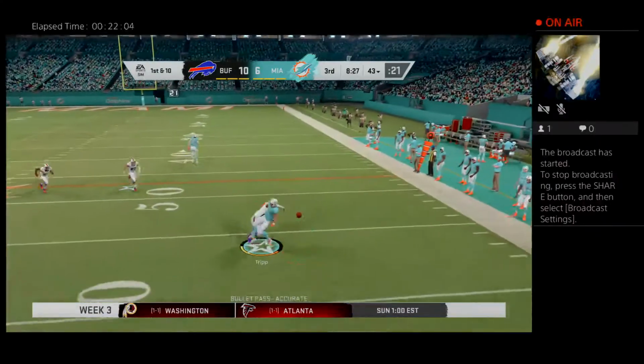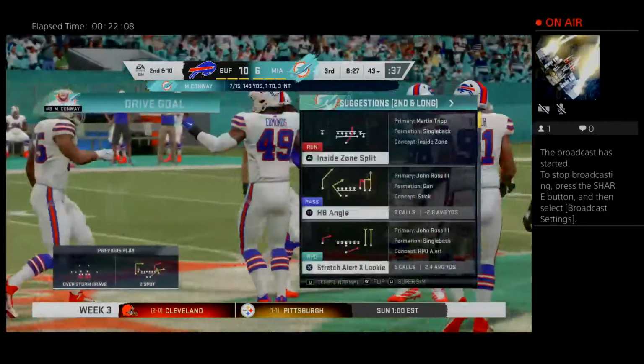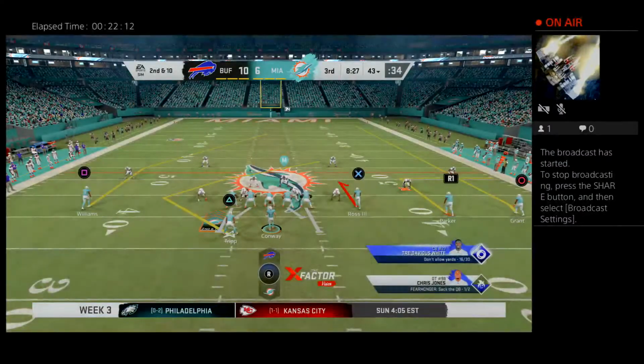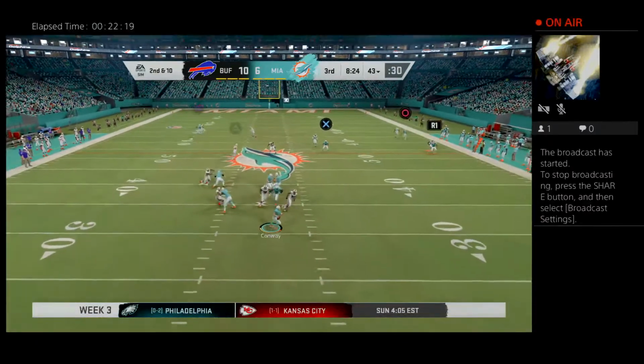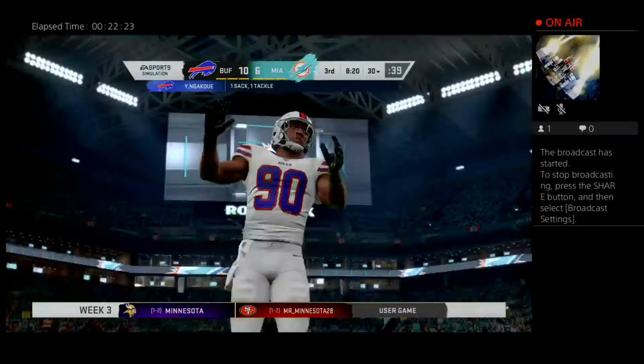Looking to throw. Conway, and that is incomplete. He couldn't hold on through the contact. Brings up 2nd down. So 2nd down, still 10 yards to go. Ball on the 43. To throw again. Conway. Nowhere to escape, and he goes down.